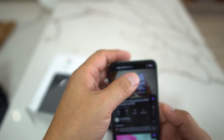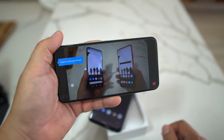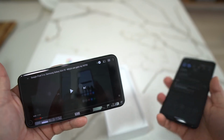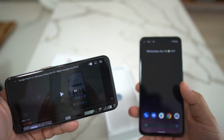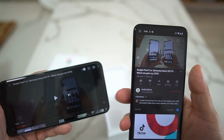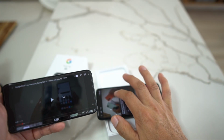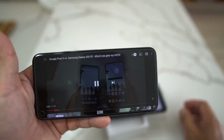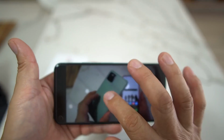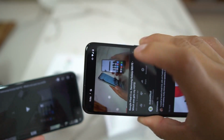A lot of phones are in that mid-range to upper price range when it comes to the smartphone game this year. Now, the Pixel 5 comes in at $699, and what you're getting is 8 gigabytes of RAM, 128 gigabytes of storage. Comes in 2 colors.